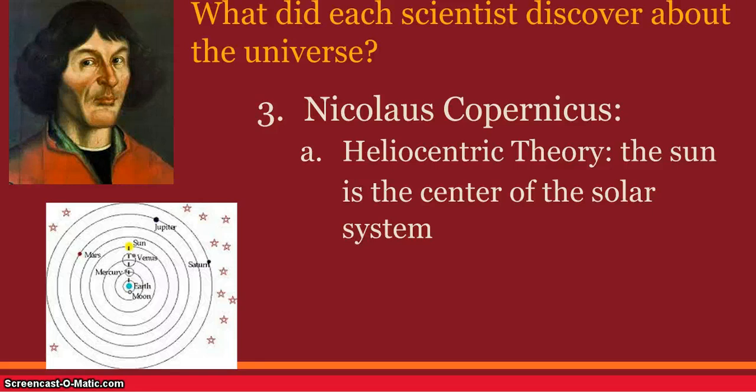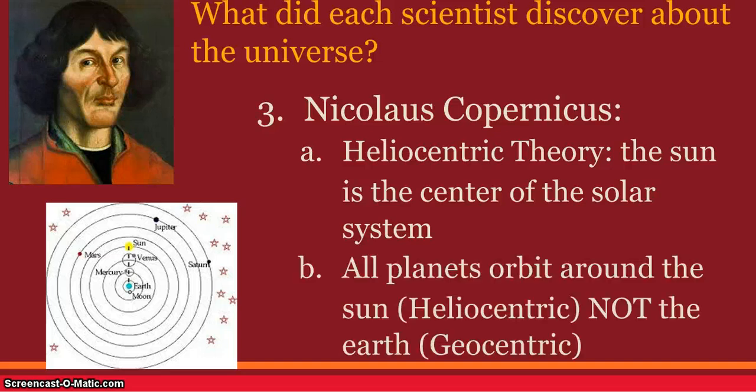Look at the center of that diagram. It's not the sun that's at the center, it's the earth. And Copernicus's theory that the sun was actually the center was radically different than what had been going on and the beliefs that people had had for a very long time.